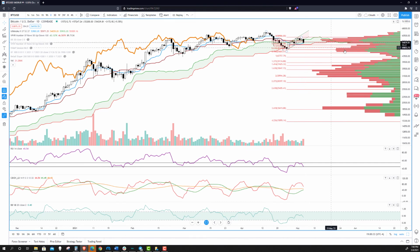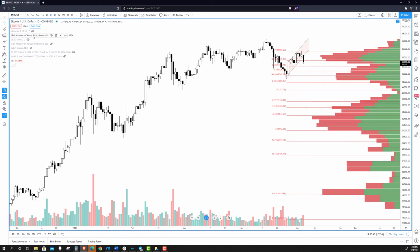Bitcoin is at a spot now in the volume profile on the right. Those of you unfamiliar with volume profile, it is different than regular volume. When you look down below here, you see volume bars vertically measuring how much of something was traded over a certain period of time. In this case, this is showing us the volume traded during a daily candle, or how much was traded during that day.